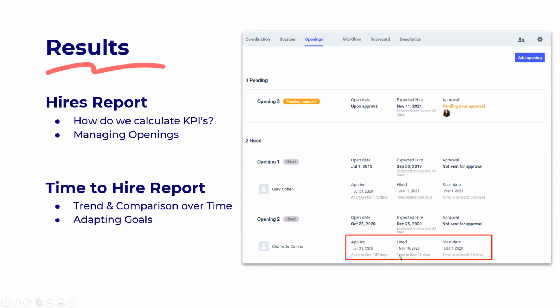We have the actual time to hire over here, which is from when we opened the opening for the first time until we clicked hired. This is an example of data that needs to be organized, and something here wasn't done correctly, because a time to hire shouldn't be shorter than the apply to hire. We'll address this in the report.